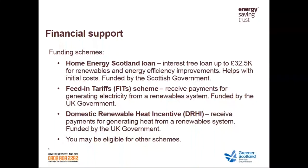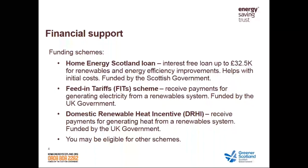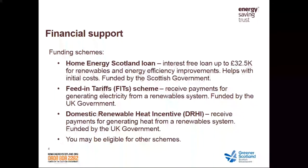If you're installing a renewable system, there's other support available as well from the UK government, and you can combine this with the loan from the Scottish Government. So there's something called the feed-in tariff scheme. That is where you get paid for putting a renewable electricity system in your home and generating renewable electricity. So for example, a solar PV panel or a wind turbine. So that's for renewable electricity.